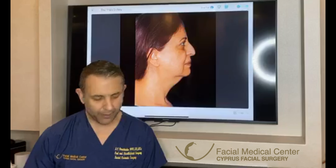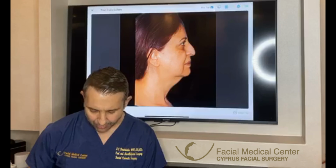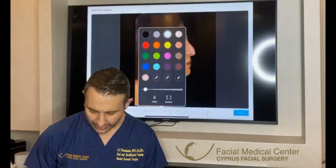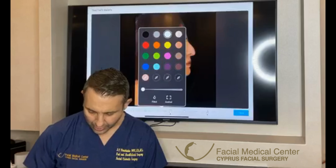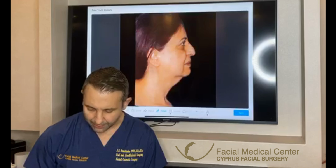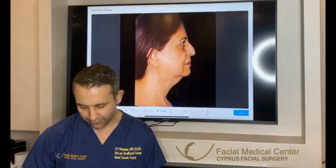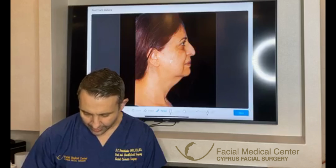So we have a patient on the profile, and what we see in this patient, we see a couple of things that I'm going to mark here for you to understand in a very, very distinct way. As you can see here, we have all the things we described. We have some descent of the midface. The midface here descends inferiorly.